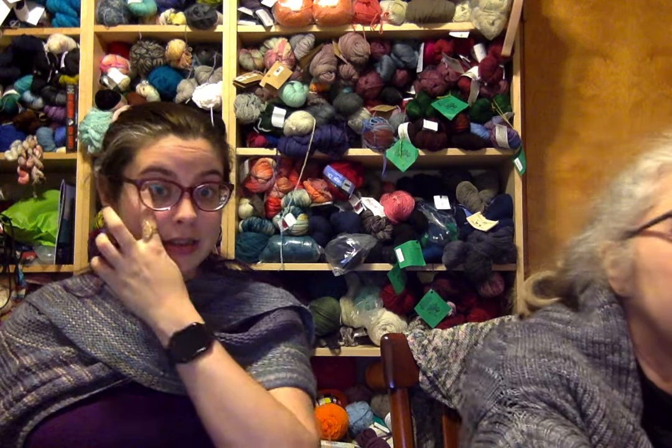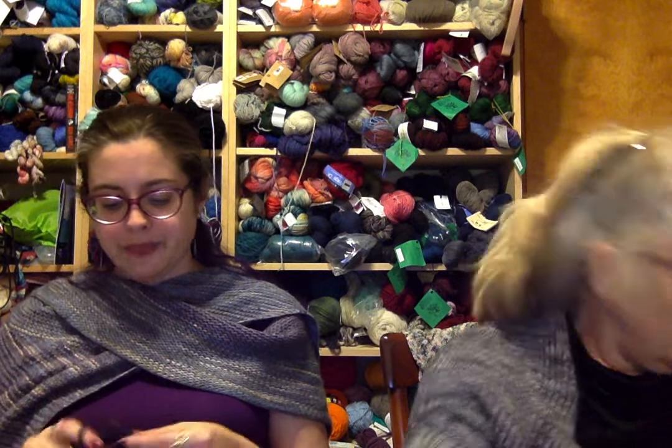Anyway, what have you been doing? So I finished my swap project. It was still blocking at home, so I'm not going to show it off. That should be mailed tomorrow. I thought I was going to be able to get it out yesterday, but unfortunately it was still a little wet, so I didn't want to pack it up. It was only slightly wet, and it could have just been cold because I have the window open in that room, but I didn't want to take a chance, since I had finished it Friday night.